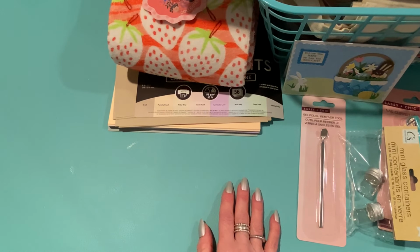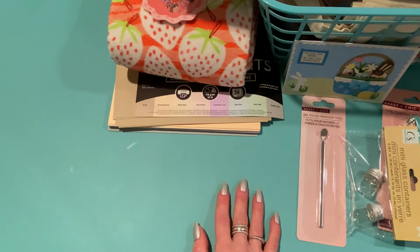Walmart has Easter clearance. When I went, it was 50% off. I don't know if it's more now or what, but I did get a roll of the cello wrap, and this was 98 cents, so it was 49 cents, I guess. They don't give you much for this. This will wrap like one basket, but for 50 cents, I thought that would be fine.